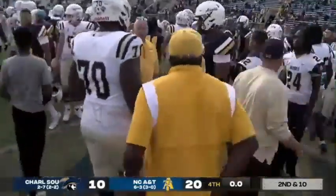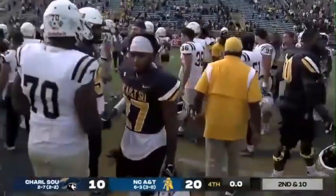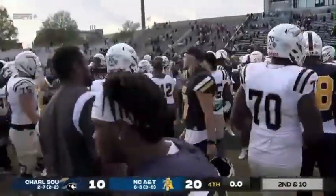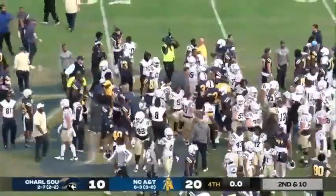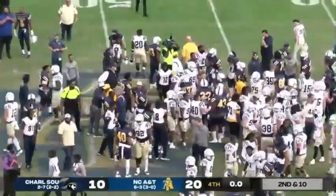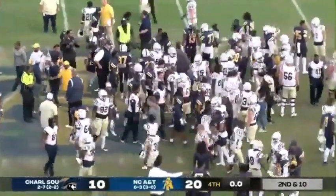Taking on Gardner-Webb. Congratulations, Bashaul Tootin. And Bashaul Tootin's magical season continues as the Aggies will try and run him to a Big South championship next week.